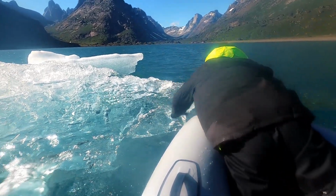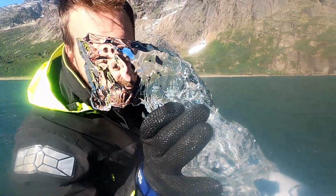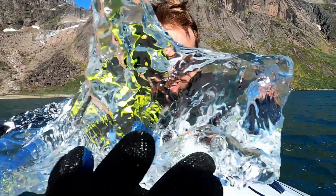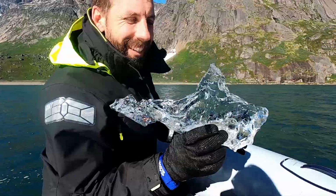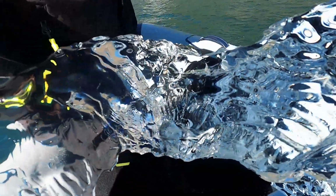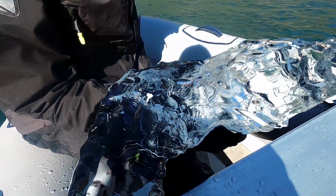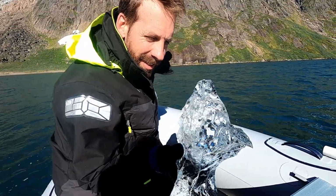Look at that stuff. It's like totally clear. So cool. That we need to put on some whiskey. Yeah, that's like the perfect ice cube. It looks gorgeous. Glacier ice, just completely. It's like glass. Yeah, it is like glass, completely clear. There's no air bubbles. This is probably some pretty old stuff. There's nothing in it.